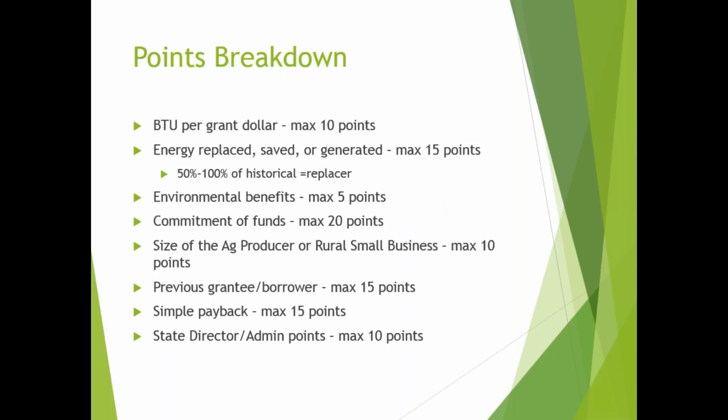It's not a secret. These are the points breakdown. I'm going to go through this quickly, but not in great detail. A lot of it is self-explanatory. So BTU per grant dollar is basically the energy that's being saved for the money being spent. You want to maximize the amount of energy you're saving by the cost of the project. There's a formula in the application that calculates this for you, so you'll know what it is.